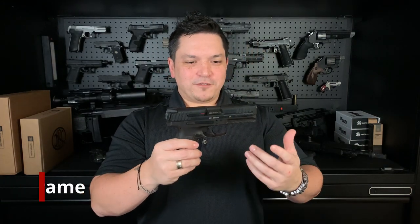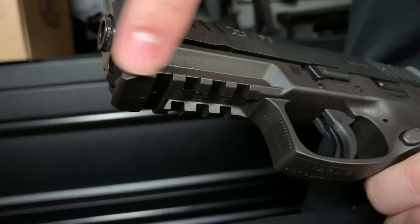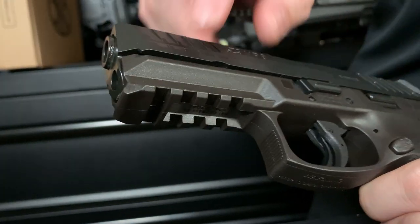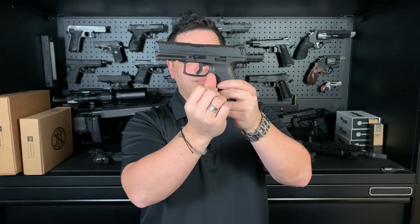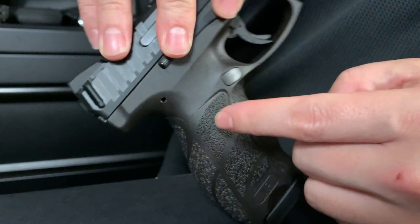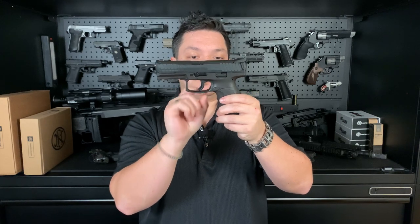Anyways, the frame has the awesome pic rail there, so you can put every single attachment you'd want to on the front of that. You have some serrations here in the front of the trigger guard, which is very nice. The trigger guard, I would like if it went up a bit more on that undercut, because I do like to get my hand, of course, as high as I possibly can, but it is not bad. And I like that this trigger guard is fairly thin.